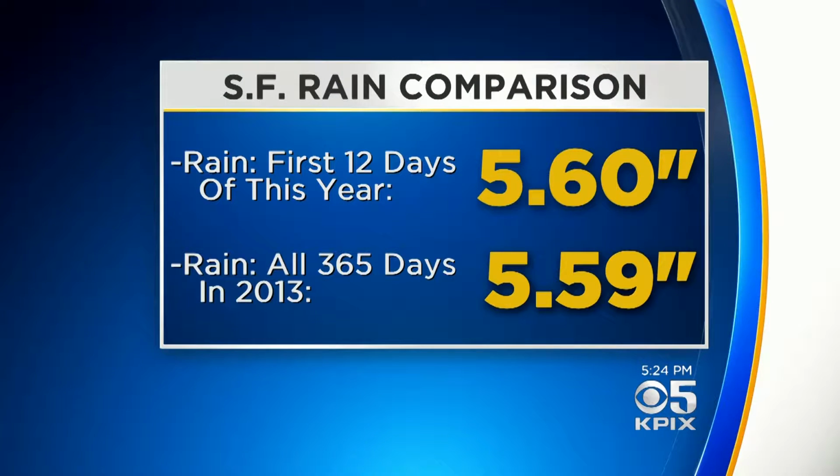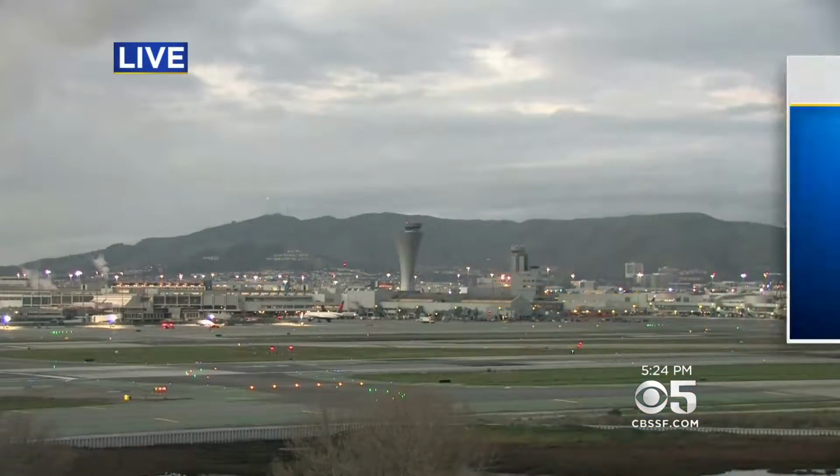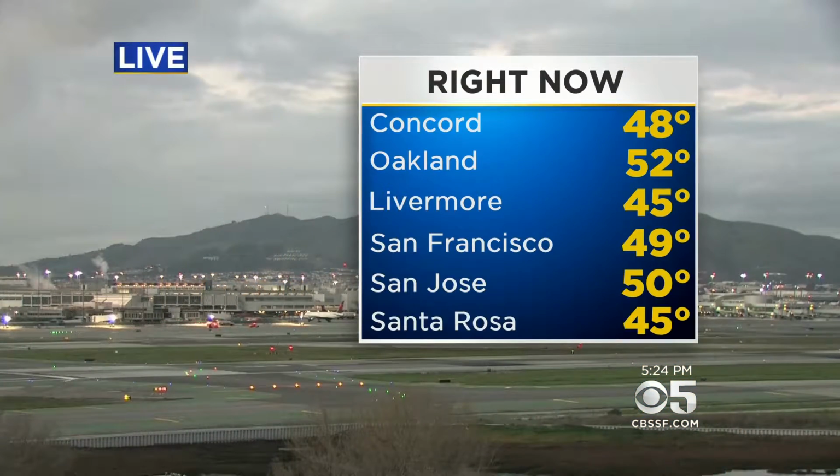We've done something that's kind of unheard of. In the first 12 days of this year, we now have received more rain in San Francisco than all 365 days of 2013. That, of course, is the all-time driest year. That's part of the reason why we were in a drought. More rain by January 12th than we did by December 31st, just a few years ago.